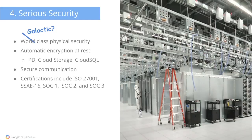Number 4, security. This picture was taken at one of our data centers a couple years ago. It was posted to Street View. It perhaps tipped our hand a little bit more than we intended about how far we're willing to go to improve our security. But suffice it to say, we take security very seriously. We physically protect our sites with fences, barriers, and guards. We have strict access control. My badge will not get me into a data center.